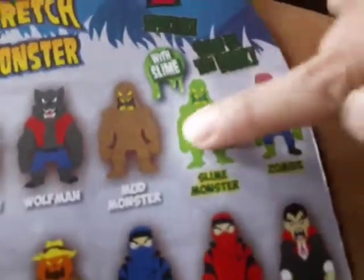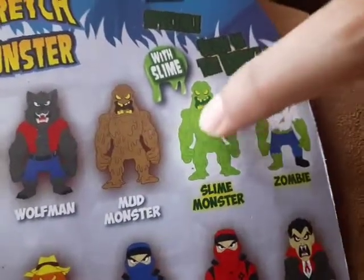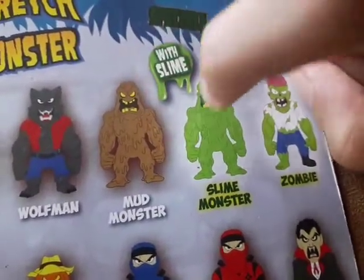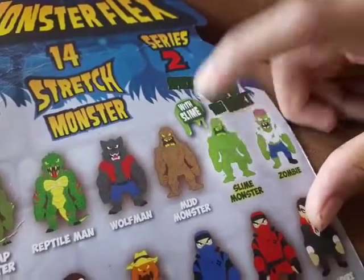So my next aim to get is this guy because I don't know. The zombie looks a little nightmarish. He looks quite cool actually. Like this guy is quite more cool, I guess, because this is again green. I want something a different color. But if I try and get him, he won't glow in the dark. And so my next aim is this guy.